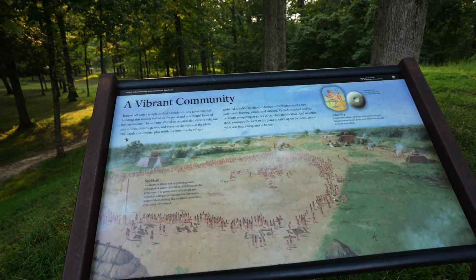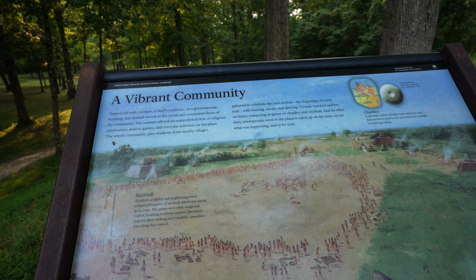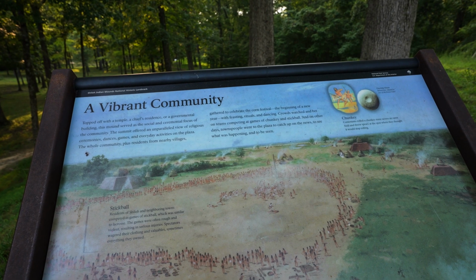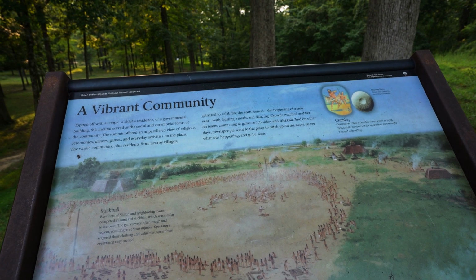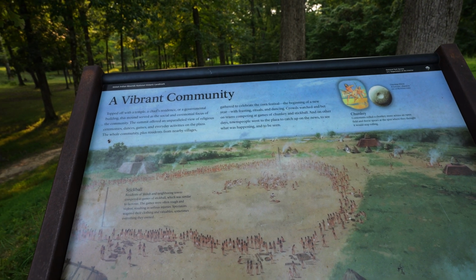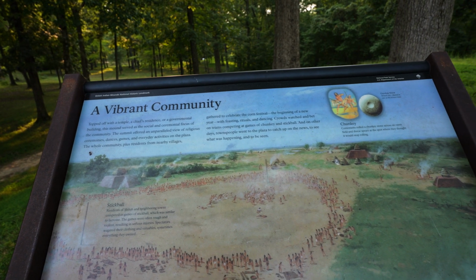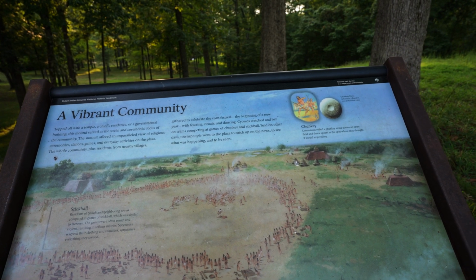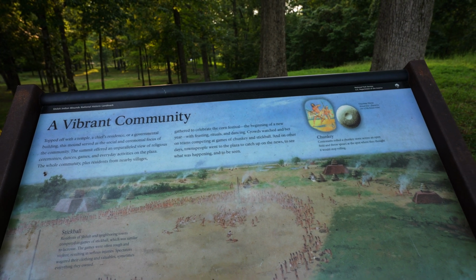A vibrant community. Topped off with a temple, a chief's residence, or a governmental building, this mound served as the social and ceremonial focus of the community. The summit offered an unparalleled view of religious ceremonies, dances, games, and everyday activities on the plaza. The whole community, plus residents from nearby villages, gathered to celebrate the Corn Festival, the beginning of a new year, with feasting, rituals, and dancing.